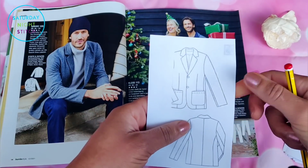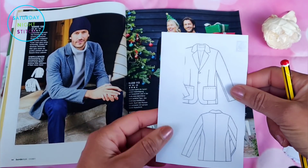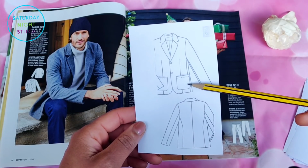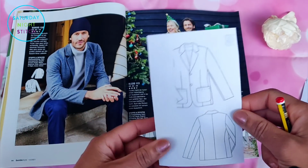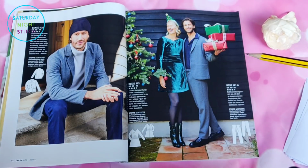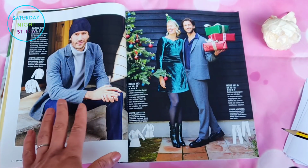And then for the menswear, we have a really lovely jacket, blazer, whatever you may call it, with nice deep pockets over here. And I think it's a great thing to actually have from Burda for the men. So this is one of those that's been pinned to the side, as something that I would like to make my husband at some point. And I like the overall look.